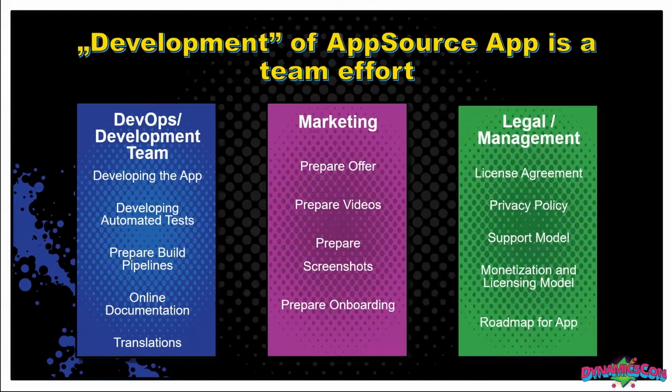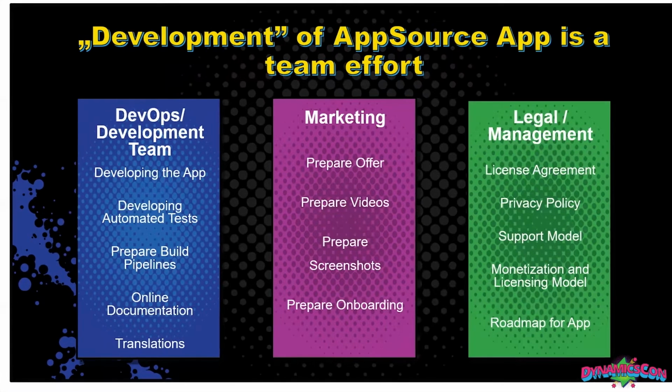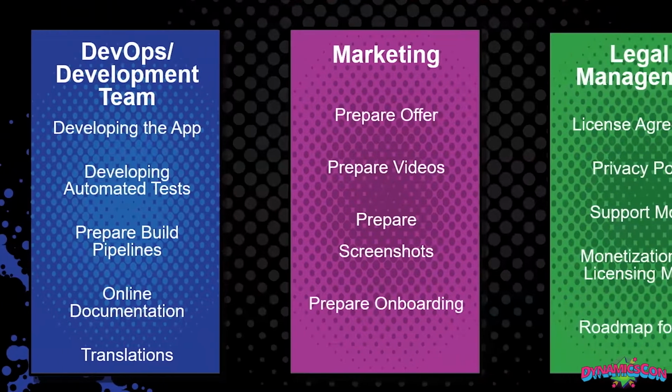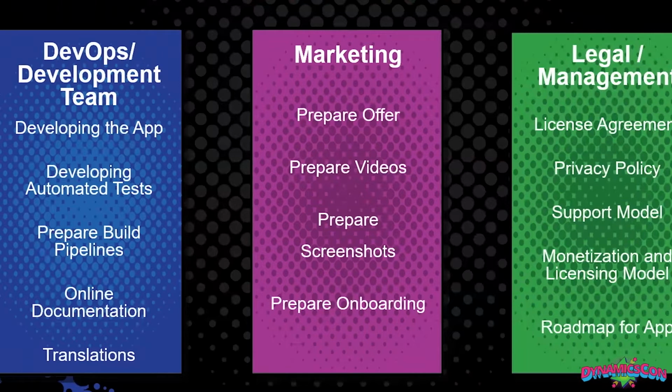And this slide is showing why I failed at putting my private company's app on AppSource, because development of the app is really a team effort, right? From one side we have a development team or DevOps team together with documentation and QA, which develops the app, develops automated tests, prepares the build pipelines, does the online documentation and translation if needed. That's one thing which needs to be done. And as a developer, I can say that's the easiest point. The second is that we need to prepare the offer, and we need to have videos, screenshots, and prepare how we will do onboarding and so on. And that's the marketing validation.